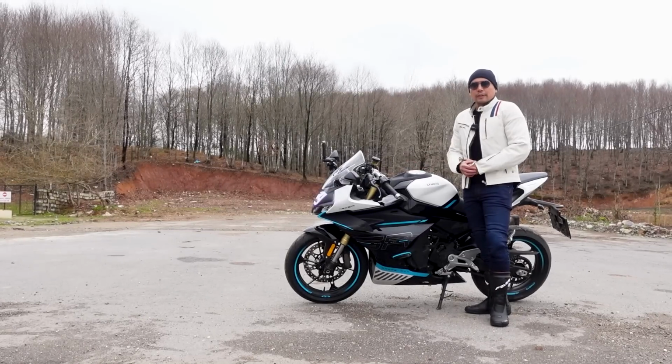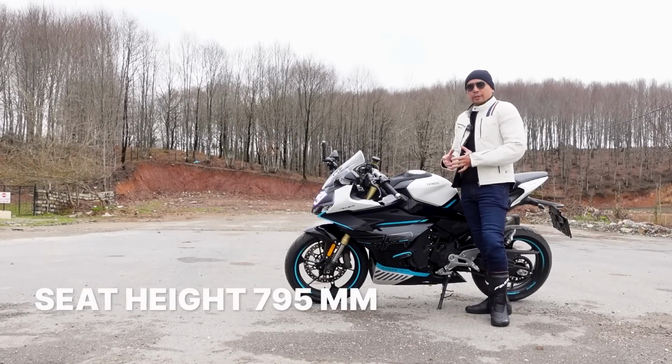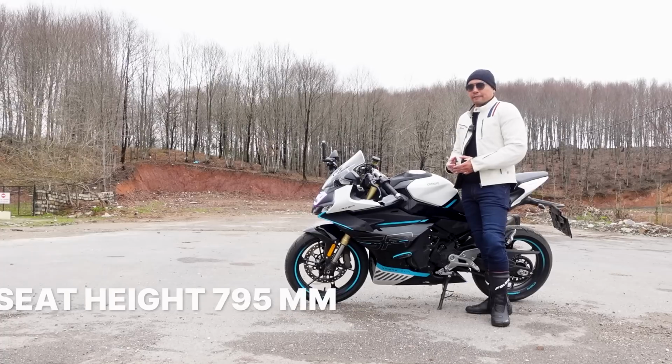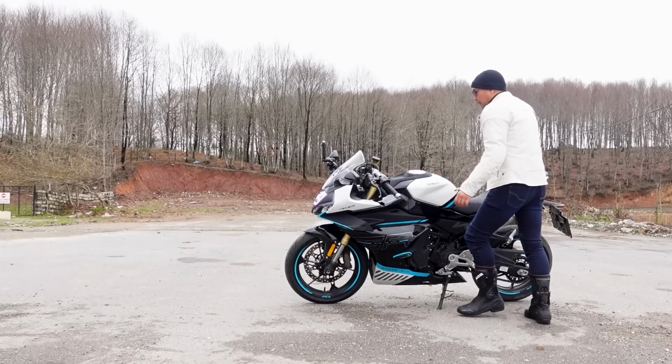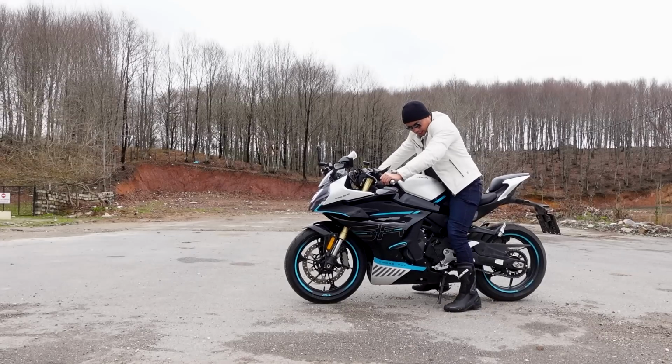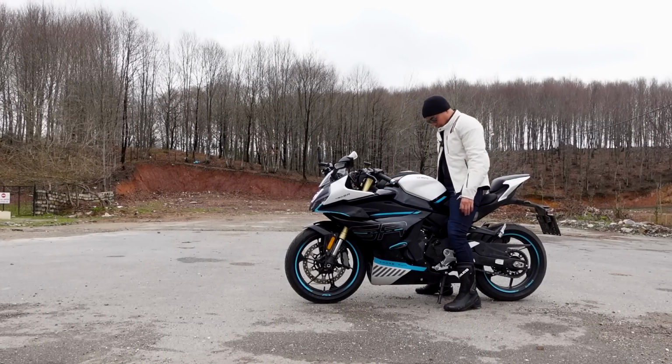The seat height is 795 millimeters, and there's actually 3 seat heights on the bike, and it's roughly about 795 millimeters. This is the standard one. I'm 5'6" with a 764 millimeter inseam. And as you can see, that is the situation, nearly flat foot on the bike, I should say.